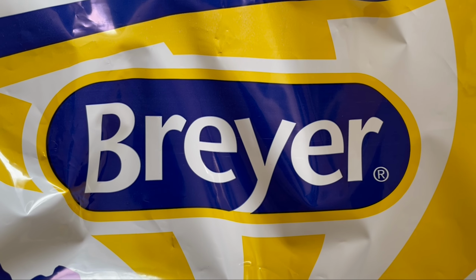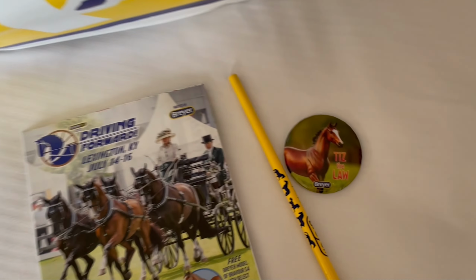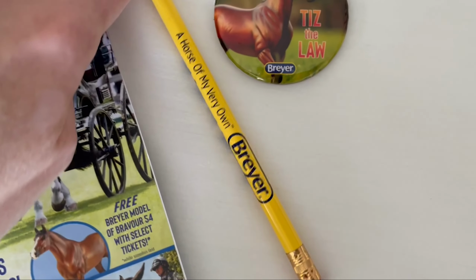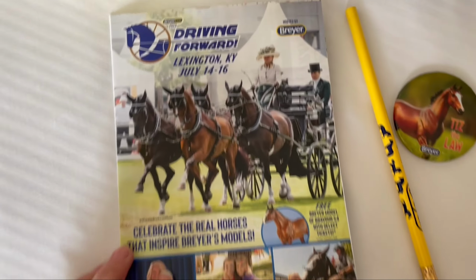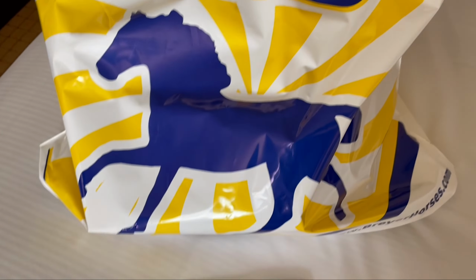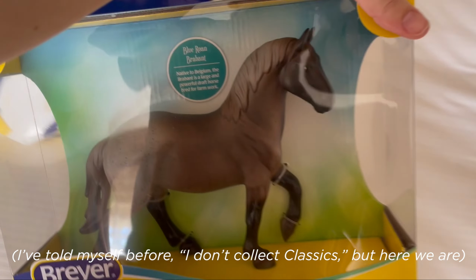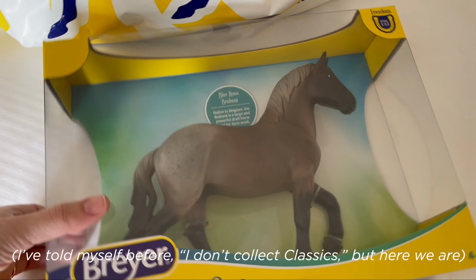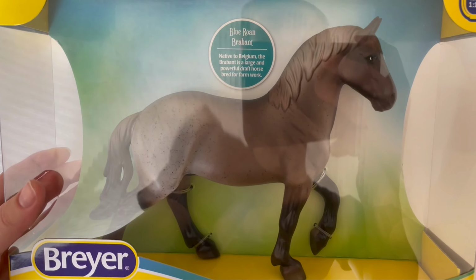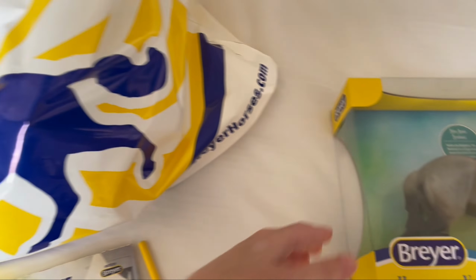I am back at my hotel with loot from BreyerWest day 1. I grabbed a Tiz button, a pencil, and a BreyerFest flyer. And as far as purchases, I could not resist this little guy. He is so cute in person. I will get him out in just a minute.